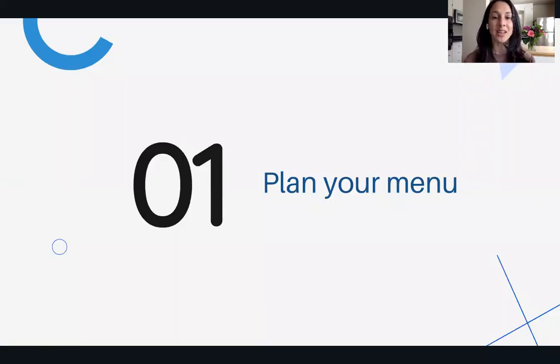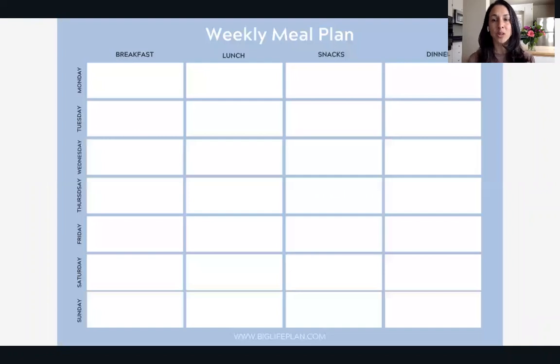So step 1, plan your menu for the following week. About 1 to 2 days before you grocery shop, spend 15 to 30 minutes thinking about your meals for the following week. You might use a tool like this where it lays out the days of the week and the meals required. So breakfast, lunch, snacks, and dinners.